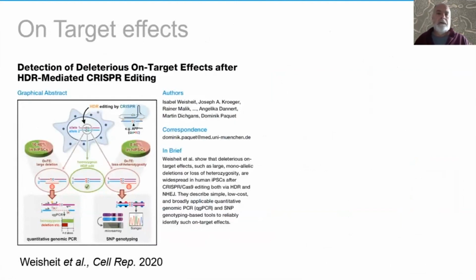Okay, so one of the really important QC assays that we run on these is to detect on-target effects. A couple of years ago, Dominique Paquet's lab published a really important paper showing that in the case of editing, you can lose one of the two copies of the target, either by deletion or other rearrangements, or by this loss of heterozygosity, where the sequence from the breakpoint down to the distal end of the chromosome gets converted, and you see loss of heterozygosity. So these are events that we do not want.